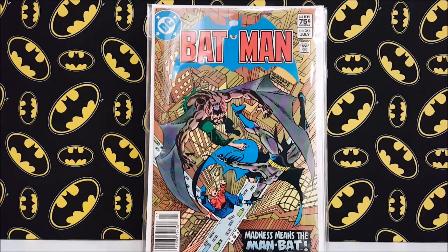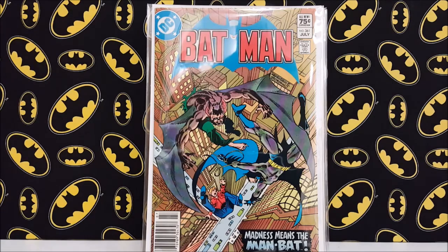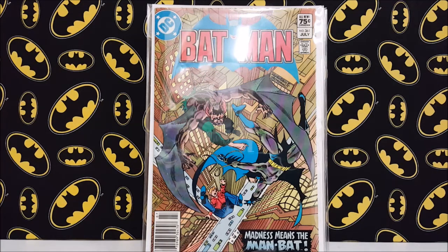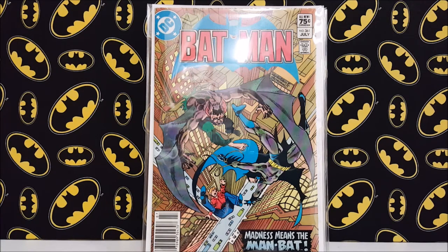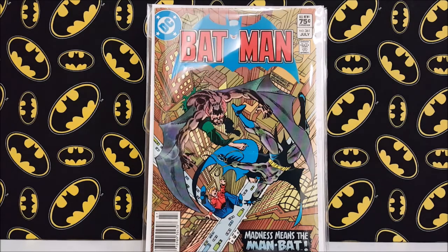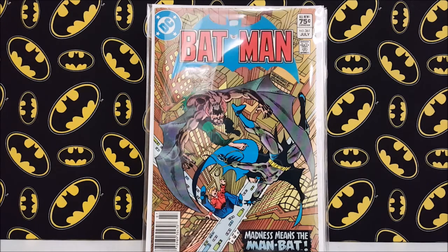And this is the first appearance of Harvey Bullock. When I read Batman, I love Batman and his heroes, but some of my favorite characters are Jim Gordon. He might even be my favorite character outside of Batman and Jason Todd, definitely. Harvey Bullock's an awesome character. Vicky Vale, Alfred, just all these side characters that aren't heroes are usually really well done, really good characters to follow. So I'm super excited to get the first appearance of Harvey Bullock.